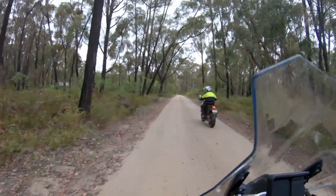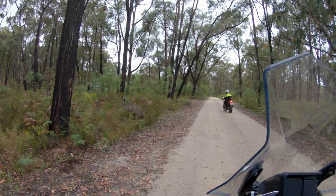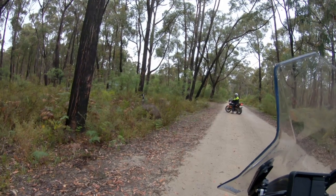Here we go, guys. That's a real live emu. Hopefully you'll be able to see that. Try and get a bit closer without scaring him.